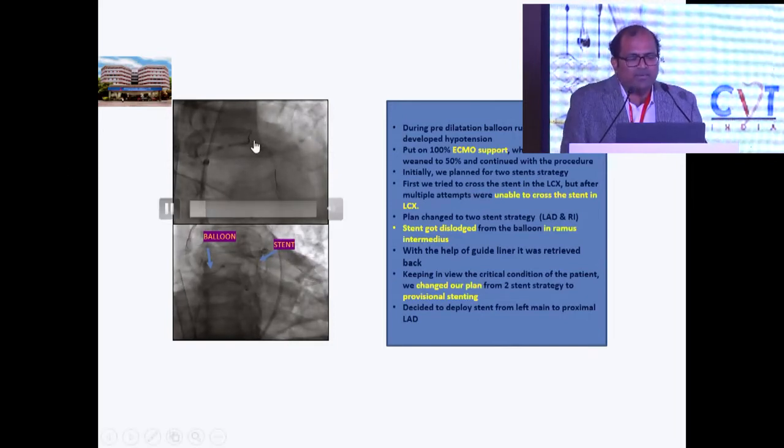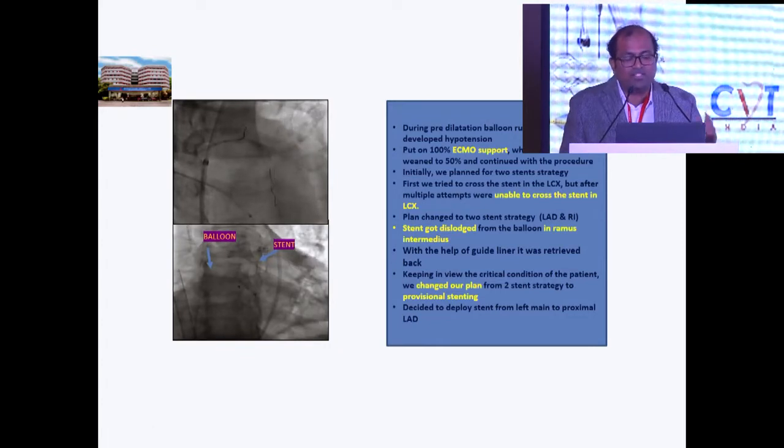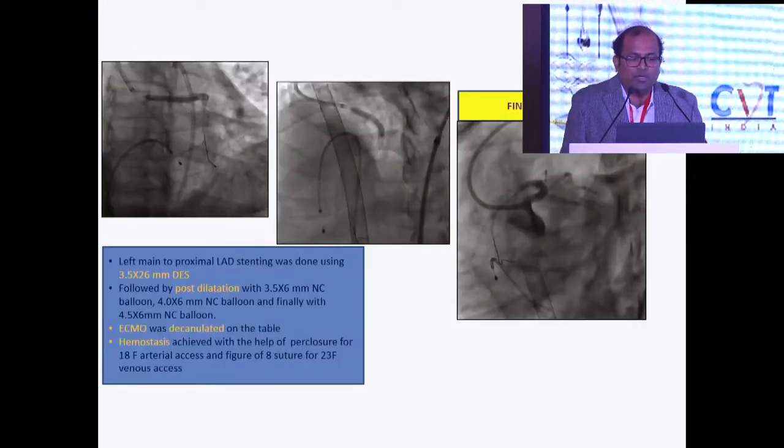Since ECMO was already there, we did not have significant hemodynamic issues. However, initially during the balloon rupture, the initial ECMO support was only 1.8 liters. The patient had hypotension with it. Hence, we had to escalate the ECMO support to the full 5 liters. That was the only time when the patient had hemodynamic decompromise. And then we stented the lesion from left main to LAD.